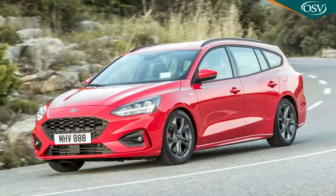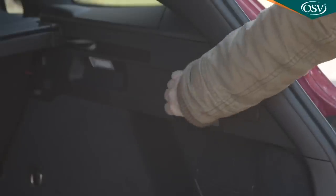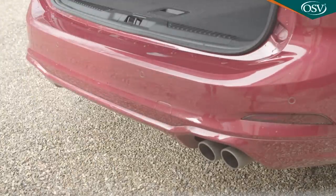The Estate gained an extra 43 millimetres of roof height as part of its fourth generation redesign, an increase apparently calculated so as to enable owners to comfortably accommodate a dog crate. Go for that station wagon variant and auto-folding easy fold rear seat backs come as standard. Plus, you can have a gesture-controlled powered tailgate if you're prepared to pay the extra for it.